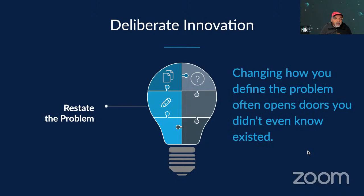All right. So the next idea I have for you is to restate the problem. Very often when you have a problem, the way you state the problem impacts the available solution domain. So if you simply restate the problem in different ways, it can open doors that you didn't even know existed. This is a technique I use very frequently. I try and write down the problem I'm trying to solve, and then I rephrase it in multiple ways.